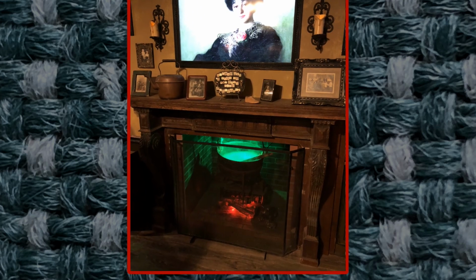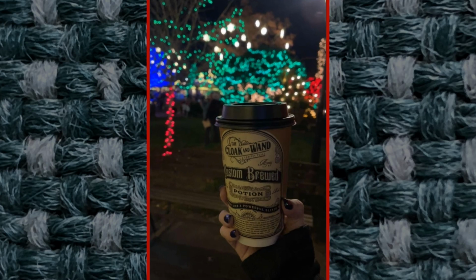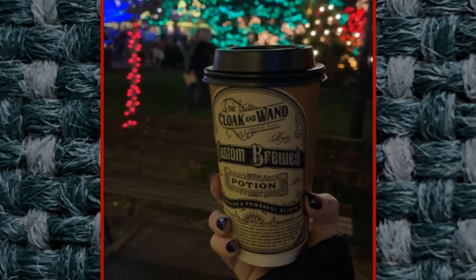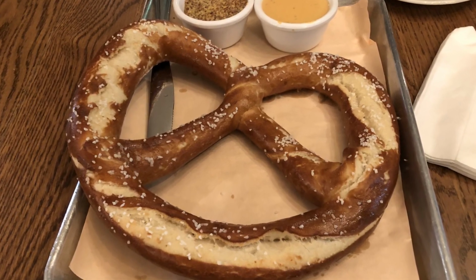I enjoyed the Cloak and Wand, which sells wizarding, horror, and fantasy products, as well as vaguely named themed drinks to avoid copyright infringement from narrow-minded writers. We also had a great Monte Cristo and pretzel from the Peddlers pub.